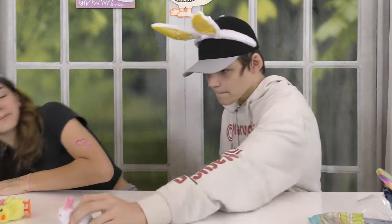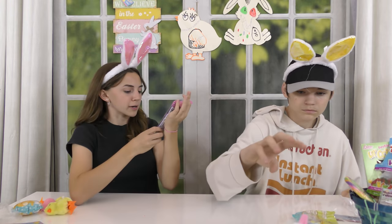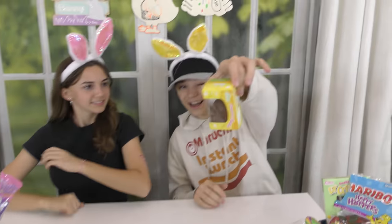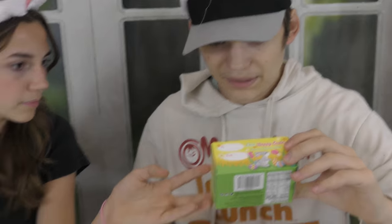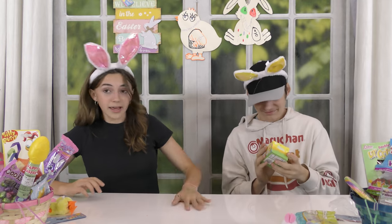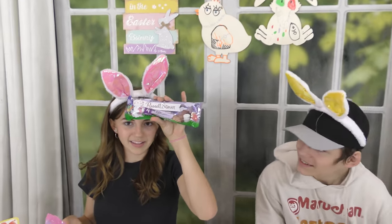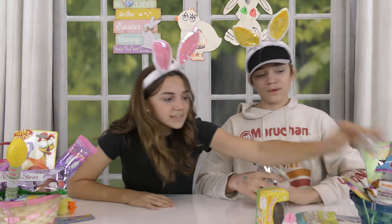Okay, next item, a chocolate bunny. This one's purple. So cute. I will put it right here. I got a chocolate egg. Fancy. Oh, wait, is that peanut butter? It's peanut butter! You monster! You got it! Next, I got marshmallow eggs, better than peanut butter. Well, I got caramel chocolate. Ooh, yeah. Yummy.